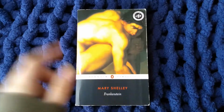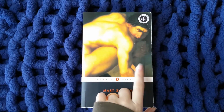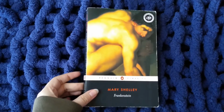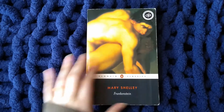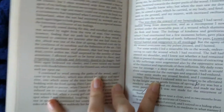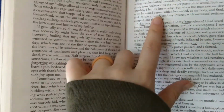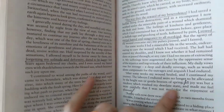Please forgive the absolute garbage lighting in this room, but this is my original edition of Frankenstein. This is the required edition, Penguin Classic, that I had to get for class. It is heavily annotated. I know you can't tell because this was early in my annotation, so I have things underlined, and it's really basic. There's not a lot going on, not a lot of extra that needs to be talked about.